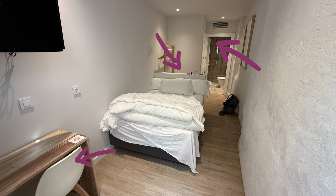But more often than not, the space in a hotel room is limited, which brings me to my next tip. So my next tip is to bring some helpful gear. And I have a few things that I always pack that don't take up too much space or weight in my luggage, but they are extremely useful when I want to dry my clothes.